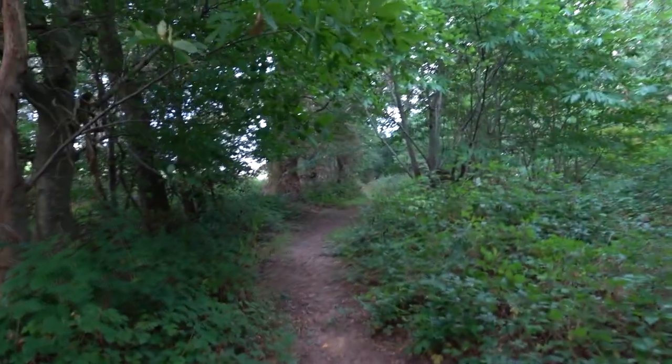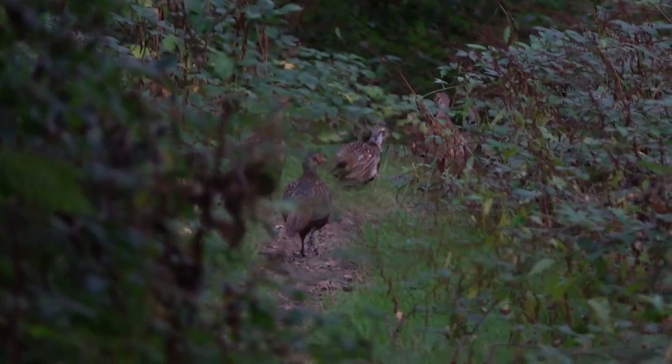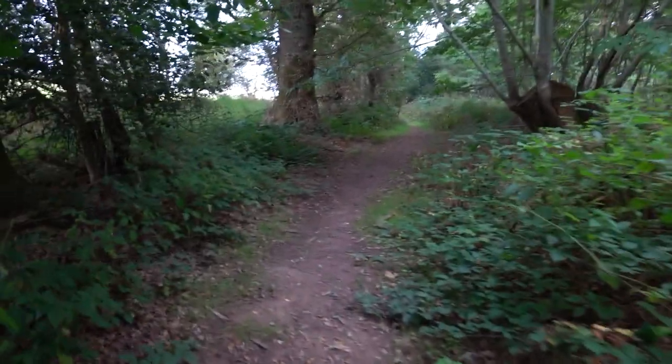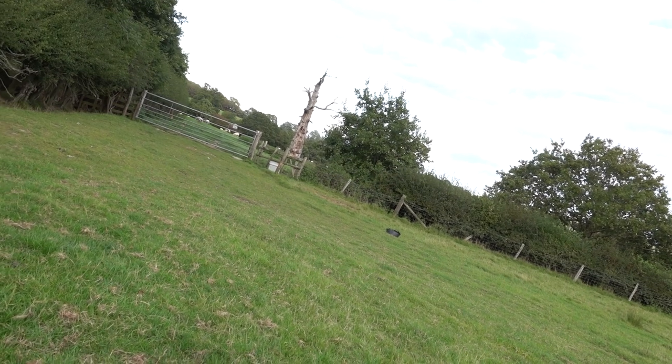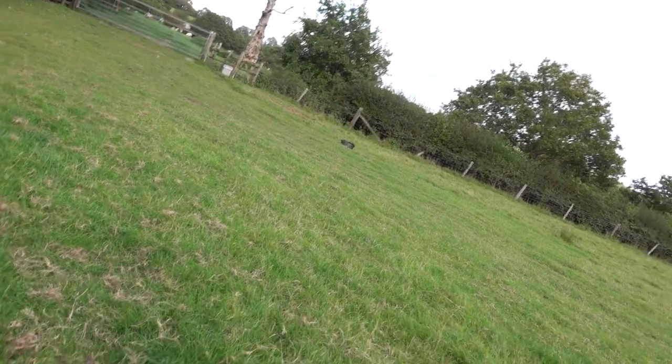There's actually a whole line of them walking up the footpath. Freaking out just because I'm walking through it. That's funny. Anyway, no idea how to change the map. Anyway, we are on the route, apparently.